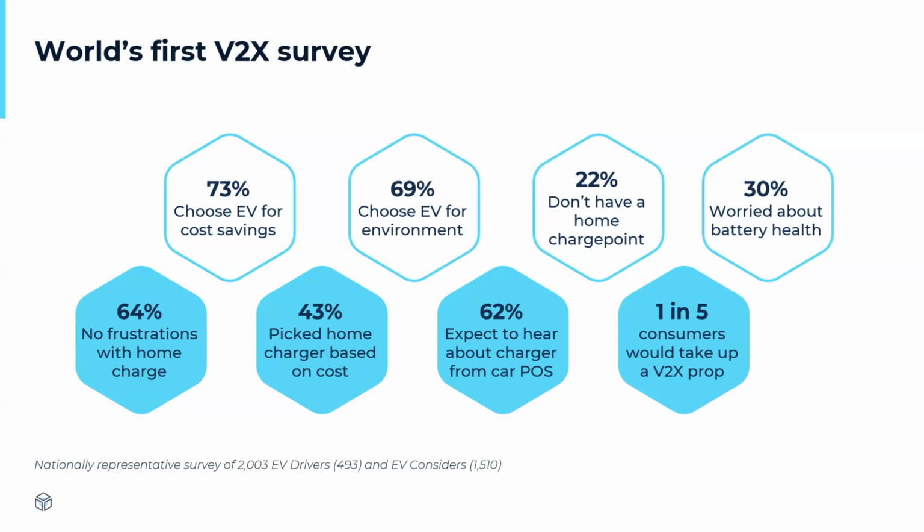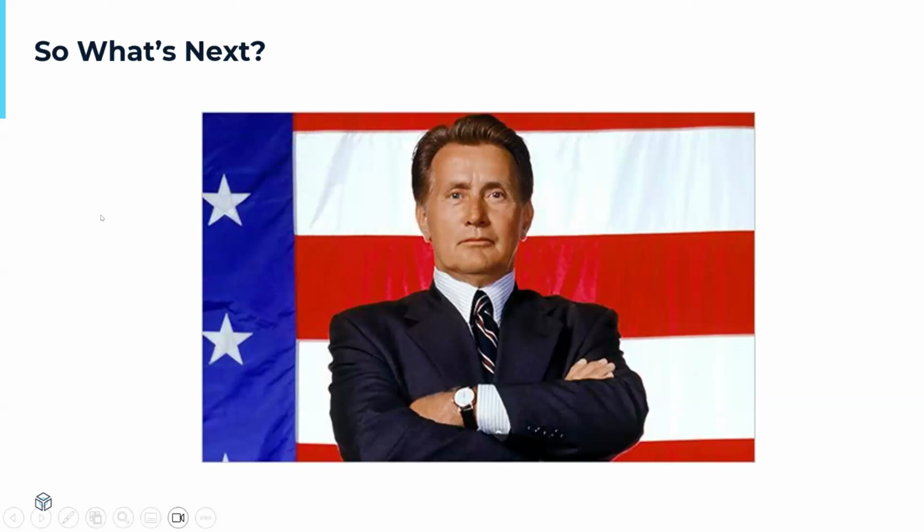So we go to the next slide. What does that actually mean for all of us? And I would venture it means that we have to be doing more demonstration projects and more education in partnership with utilities, with automakers, and with software and other technology solutions providers like Kaluza.